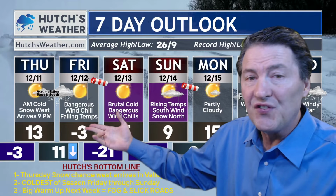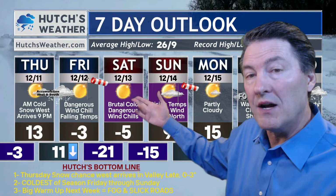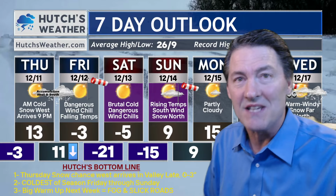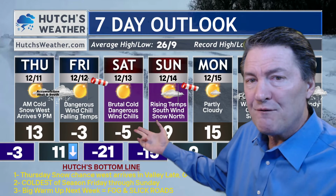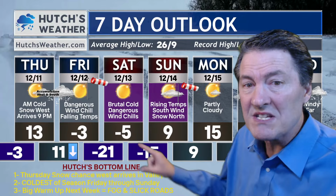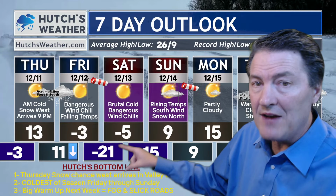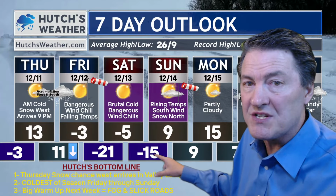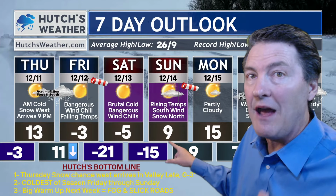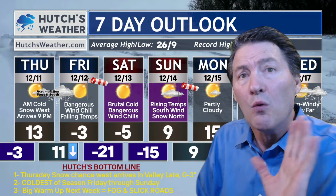And then we'll see a temperature falling to 21 below. So that's why Hutch has purple days for Saturday and Sunday, because red just doesn't seem right when it's this cold. How about 5 below zero on your Saturday? We stay below zero then from Friday afternoon and evening right through Saturday, the entirety of the day for many areas. And then we stay below zero until Sunday, late in the afternoon, even into the overnight. And we'll start scrubbing out that stuff with south winds.